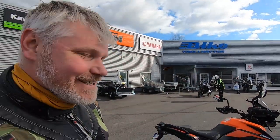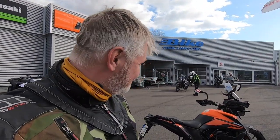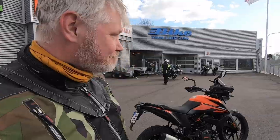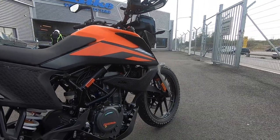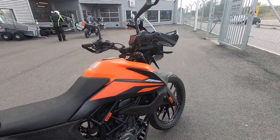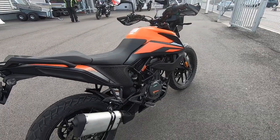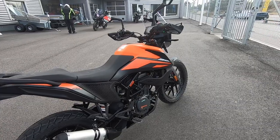Okay, so I'm back at the dealer again after a nice little ride with this little mini beast, the 390 Adventure. I would say it's a perfect little city and backroad commuter for anyone. Perfect for that.